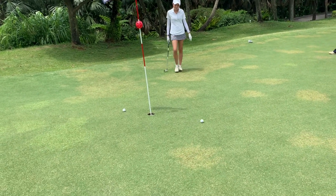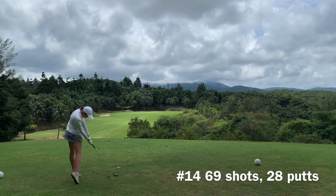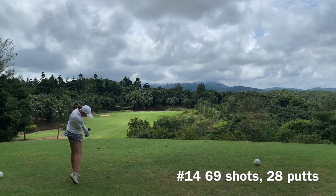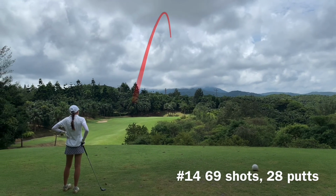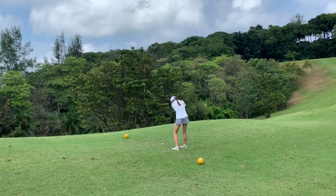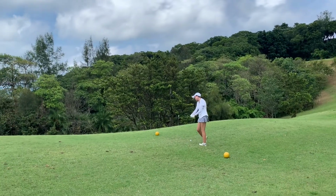Just needed a little bit more on the high side. And here's the one we have again. That's the score wrecker, and that went right OB. She plays from the drop zone.